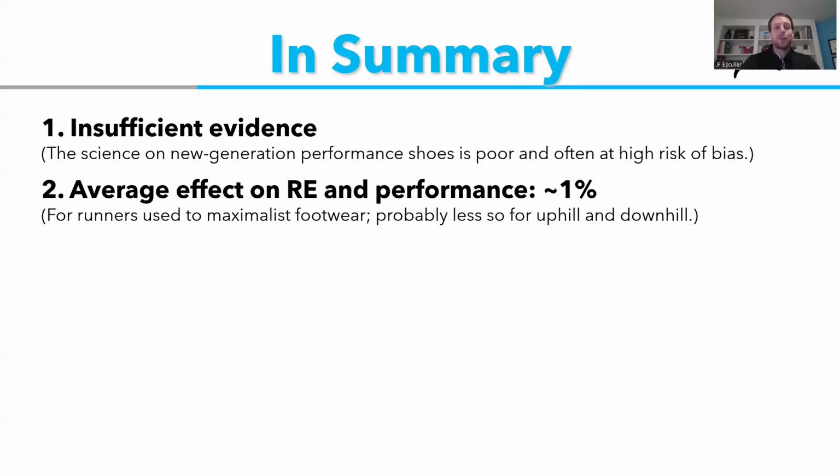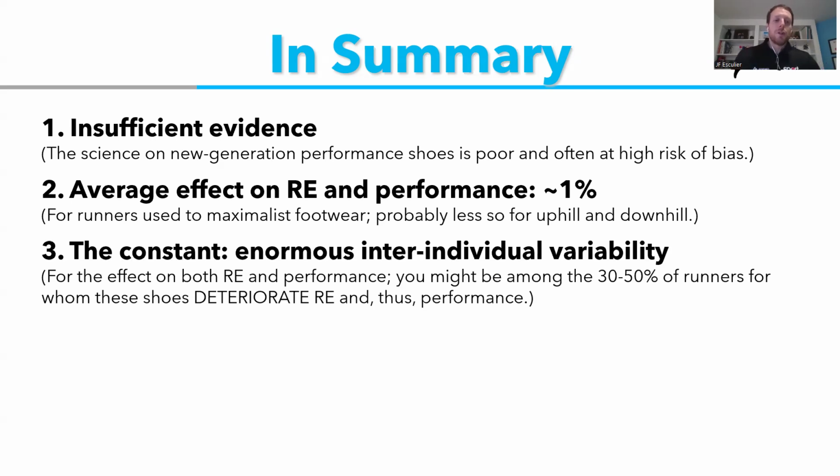And that's valid for runners who are used to maximalist footwear, and probably less so for hills, but it's more on flat courses. What we observe is there is a lot of variability, and you might benefit from them, but you might also be amongst those who might have a detrimental effect. So maybe 30 to 50% of runners for whom it may deteriorate performance.